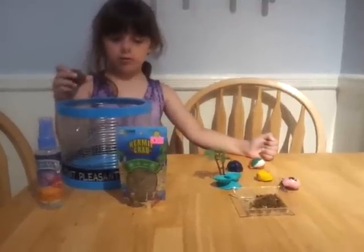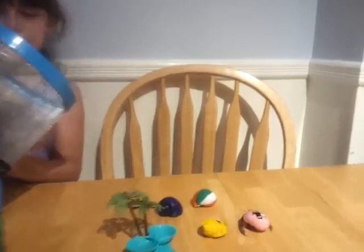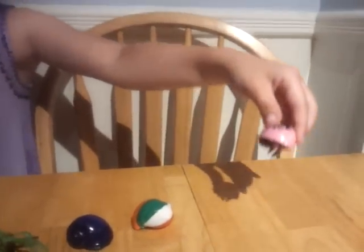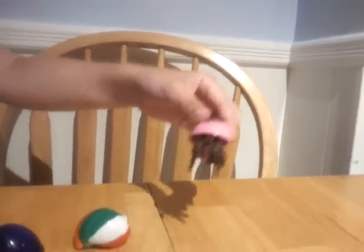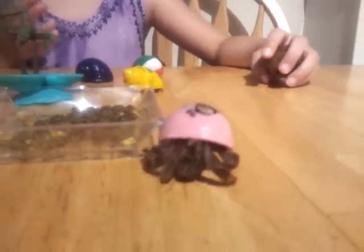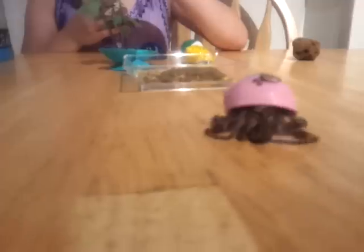Okay? Looks like Kitty's on the move again. And then this. I got her. Hello Kitty likes to move. She's like, I want to be on the internet. And this is the sponge. And look at her. She wants food. Nope, she wants the camera.